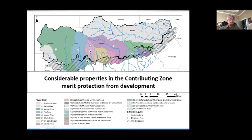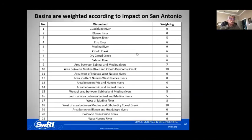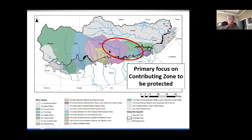So we have these properties here. These are where the properties have been protected. So they're all along the recharge zone. This is the weighting that we've given the river basins, and you can see I just highlighted the ones that have a weight of 8, 9, and 10. And if you look, there are those that are closer to Bexar County. So what this weighting says is, let's look north rather than buying properties out in Uvalde County and beyond in the recharge zone, that these properties in the contributing zone closer to Bexar County should be given greater consideration, greater weight. And when you put the scores together, maybe start looking up here rather than out in this area.